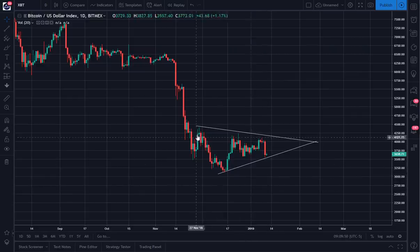So while the other overnight's decline has pretty much enabled a lower trend line to be drawn. Now this is our daily scale. We are back to this same symmetrical triangle.